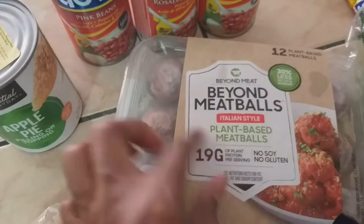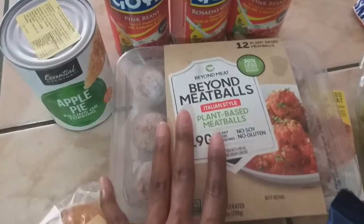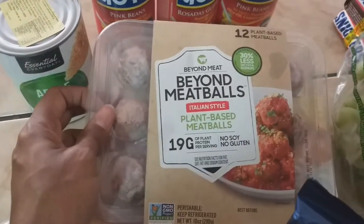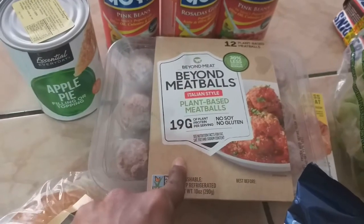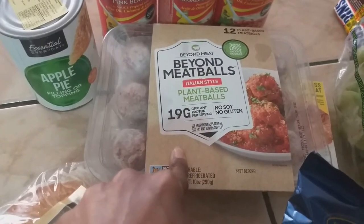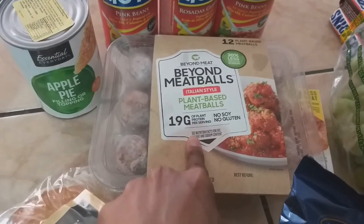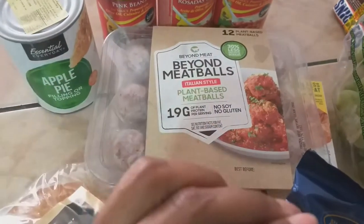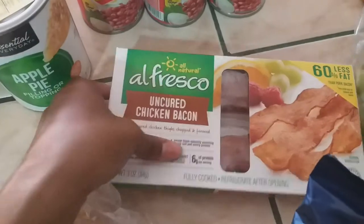I got the Beyond Meatballs. These are so good, you guys. And it's something that most everyone in my family will eat. So I just got the vegan meatballs, and this is going to be our main. I have some brown gravy mix. So I'm going to make some meatballs in some sauce over mashed potatoes or broccoli rice with the side of coleslaw. Chef's kiss.